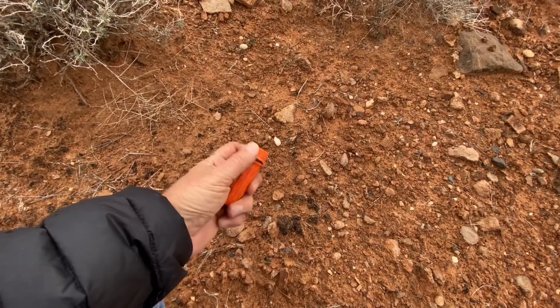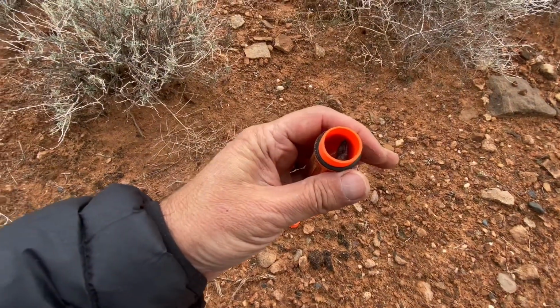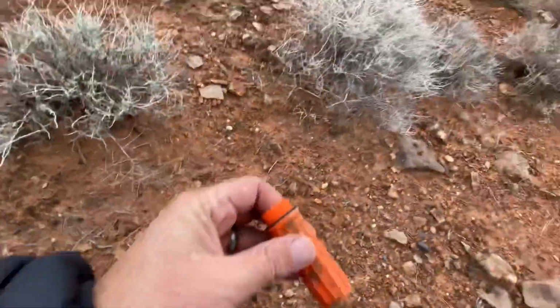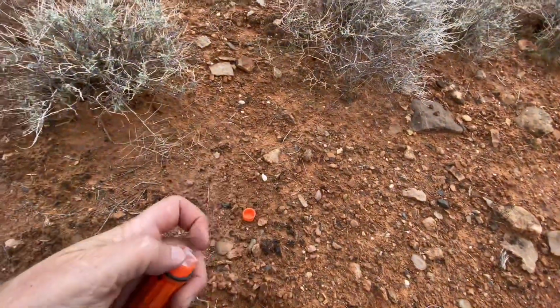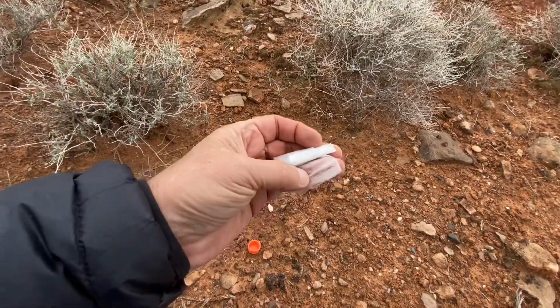What did somebody lose? Has a rattle in there. Oh, look. A little small rock. It looked like a note in there. Let's see if I can pull that out with one hand. It is a note. Let's see what they had to say.